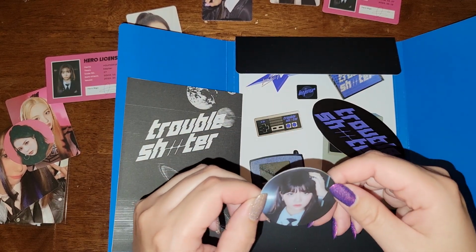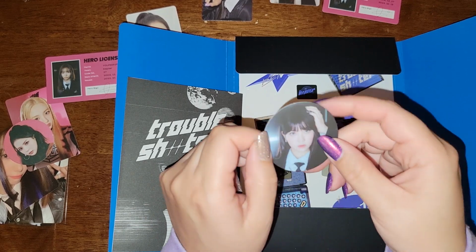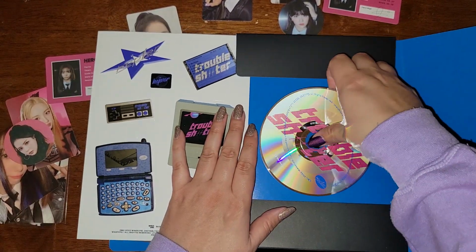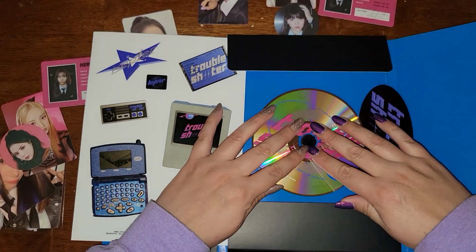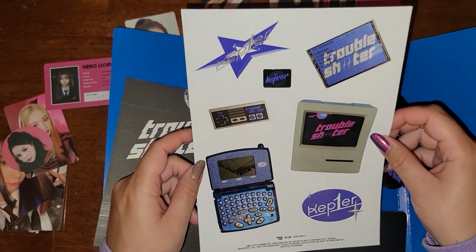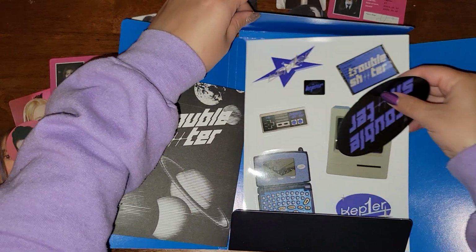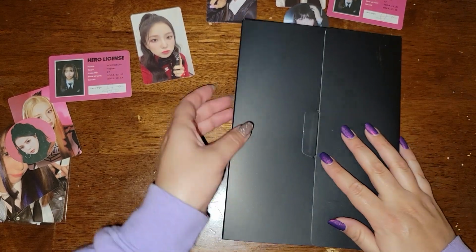So this is Xiaoting again. Is it? Yes. I was like, is that her? And then this one's pink and blue. And the stickers are cute. Okay, oops, sorry for knocking. Okay, so put these here. I'm not gonna try to close that.